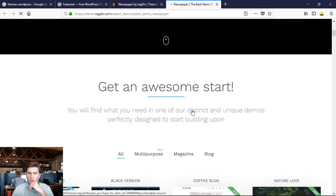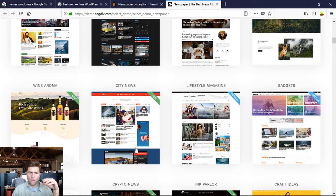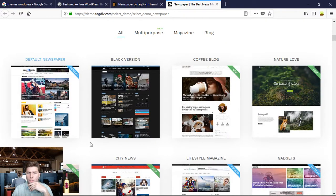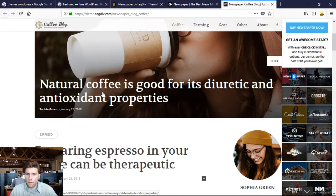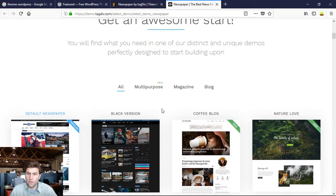They're always updating it. There's tons you can do without even coding inside it, just to edit around and play around in. I would totally look into this if you're trying to build a news website, or even just a blog. You can do a lot of work in this. But yeah, Newspaper is pretty quick too.